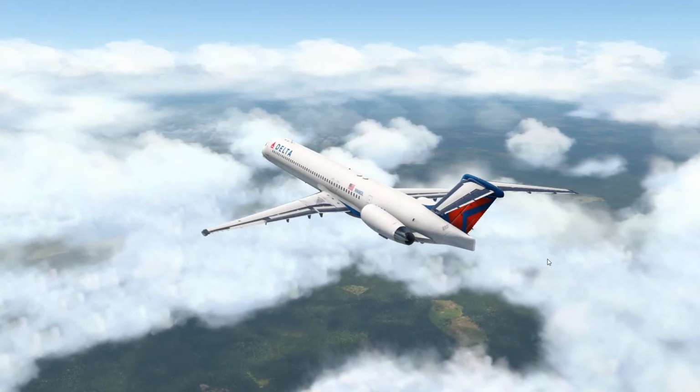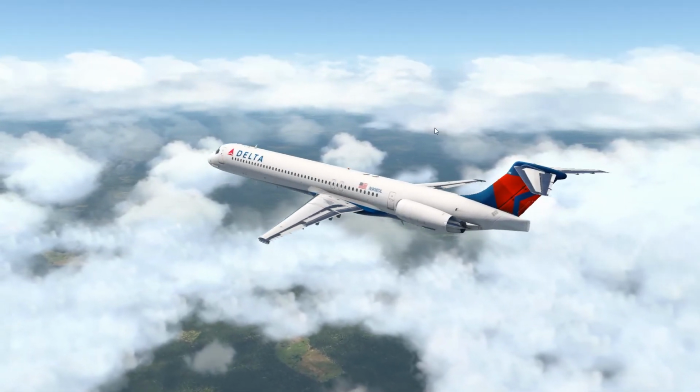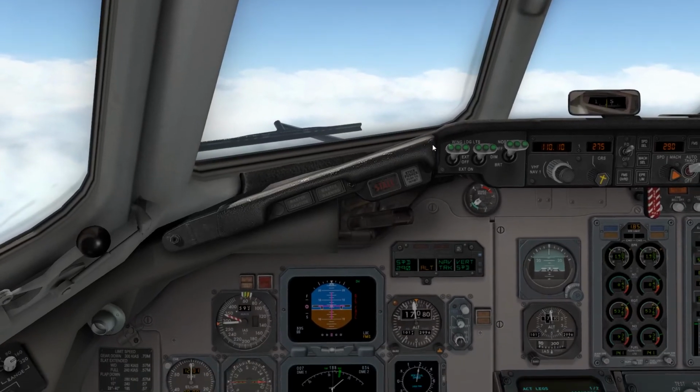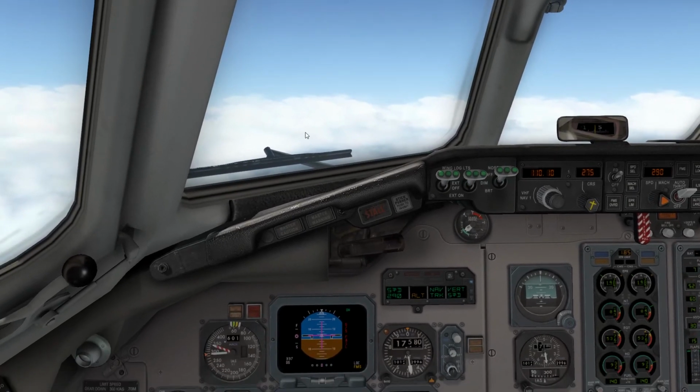All right, we're still on our climb to cruise. Looks like the weather is starting to break up a little bit outside of Atlanta, so that's good. Should be good to go for that sunny arrival. We're actually departing to the south, and then we'll turn back to the southwest for Pensacola. So there is that.